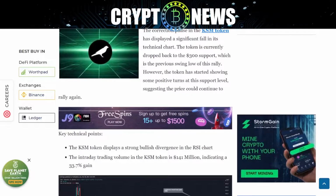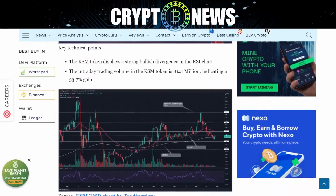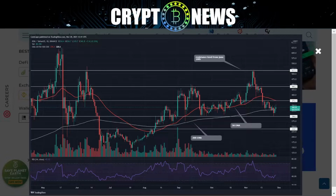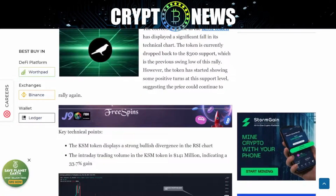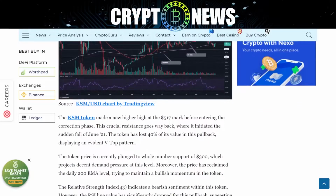Key technical points. The KSM token displays a strong bullish divergence in the RSI chart. The intraday trading volume in the KSM token is $141 million, indicating a 33.7% gain. The KSM token made a new higher high at the $517 mark before entering the correction phase. This crucial resistance goes way back, where it initiated the sudden fall of June 21.